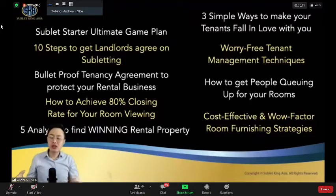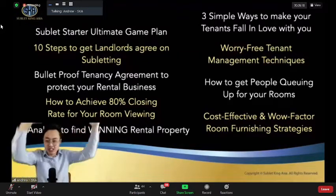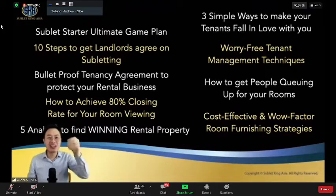Now, the tenancy agreement is also very crucial. Guys, please listen carefully. Don't just download it from Google, put in your company name and then put it out. I tell you, you will have trouble. We will teach you, and even give you our bulletproof tenancy agreement to protect your business.